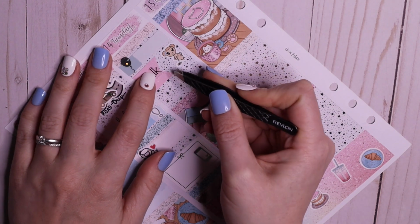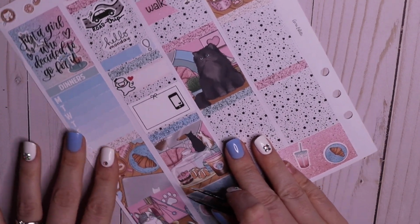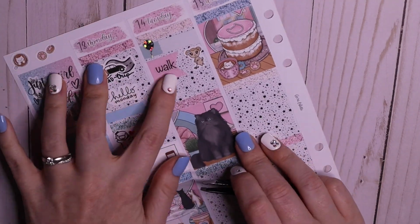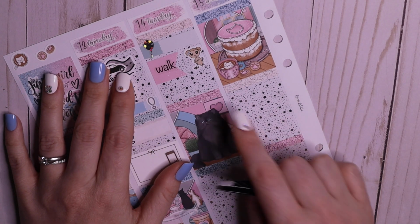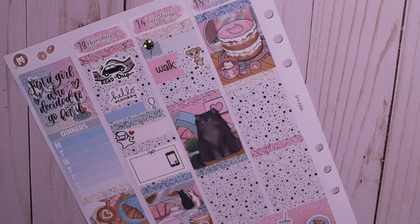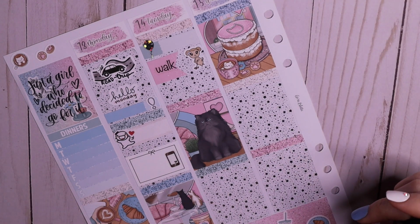So me, my sister, and Brie went for a walk around the neighborhood. I don't even know if you can see that. Just gonna put some deco down here after. Keep those out in case I forgot that.